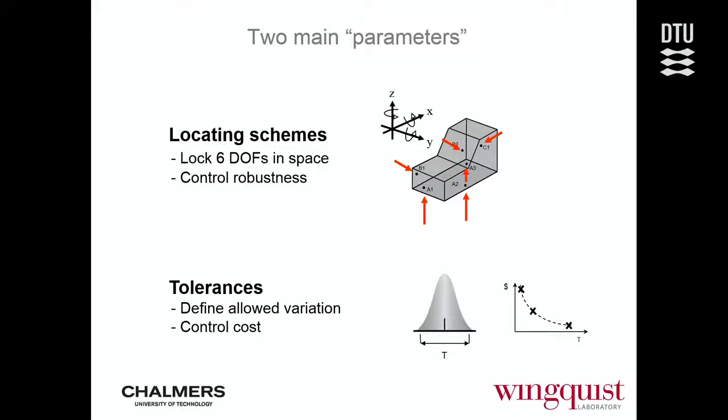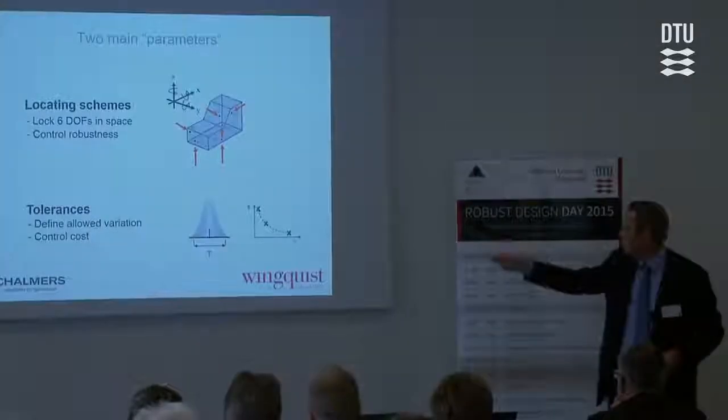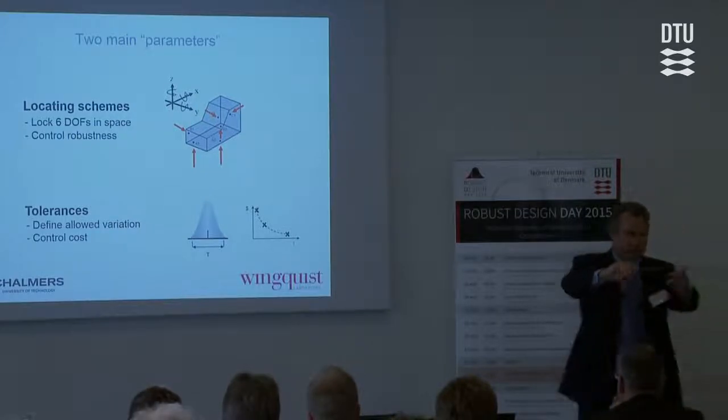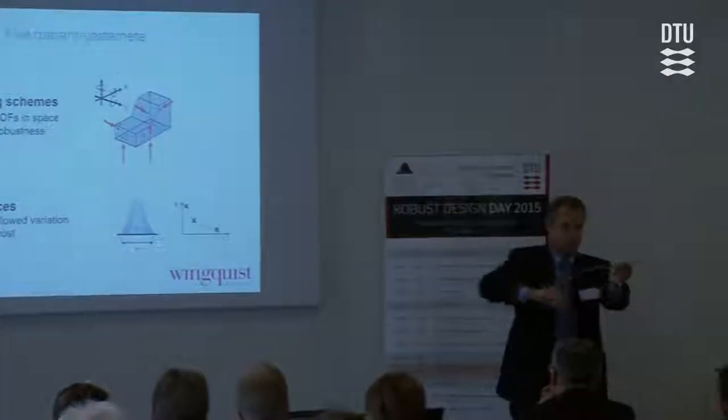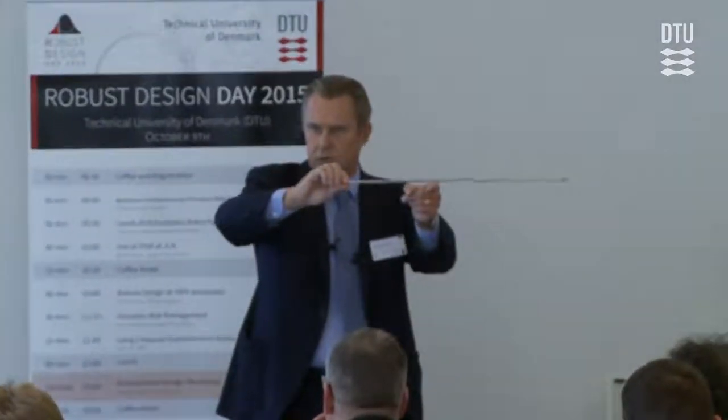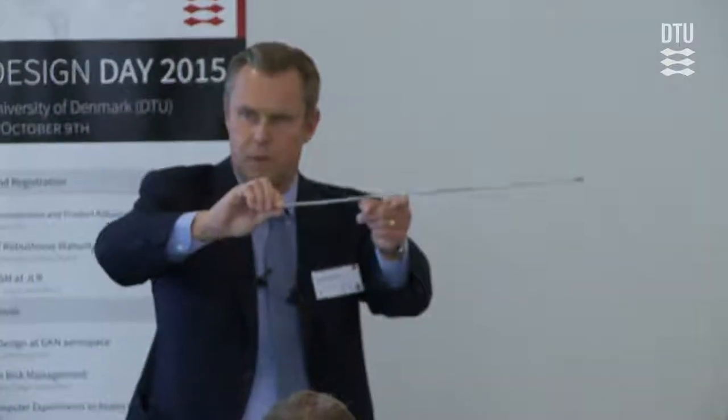And we all know that the locating scheme locks 6 degrees of freedom in space. We have now done a 2D example. In reality, we have three dimensions. The best way I used to illustrate this is with a pointer. I put the support in the middle. I say that this is input and this is output. If I have the support in the middle and I put 1 millimeter variation in the input, I get 1 millimeter in the output.